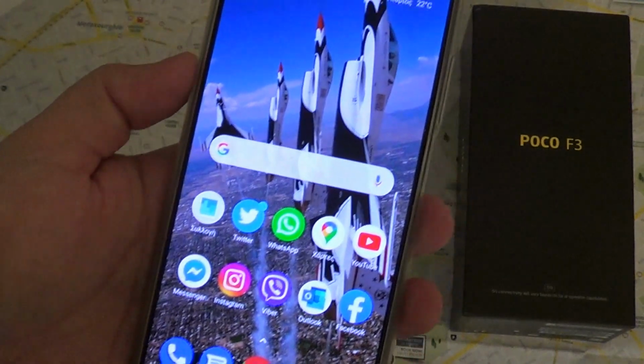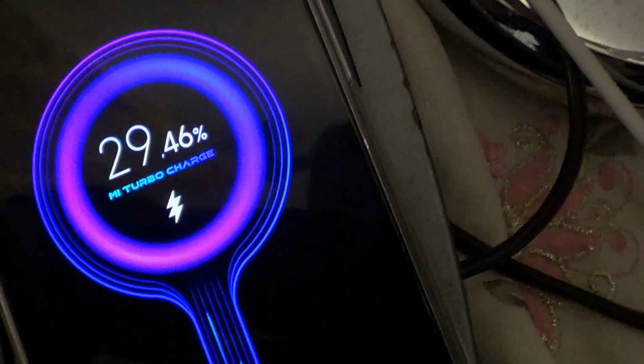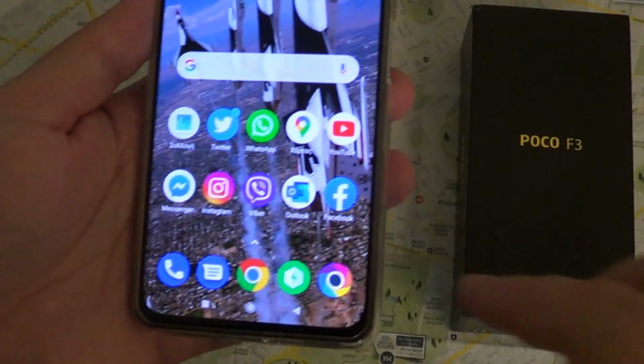Now the good thing is the battery life, you see, it says here 82. Although it's 4,500 milliamps, which I don't think is that much, but it's not that little. Anyway, it makes a full day with full use of social media and camera stuff.